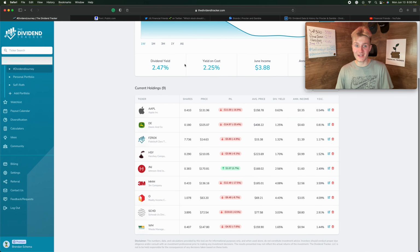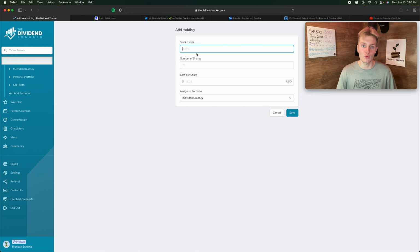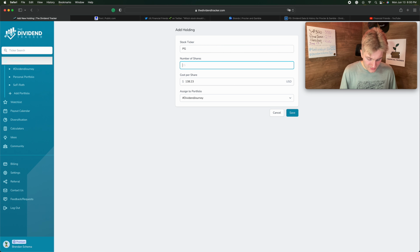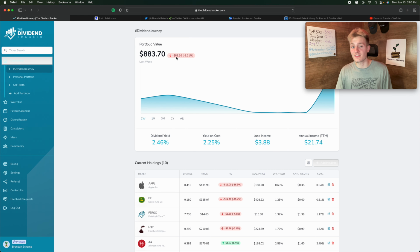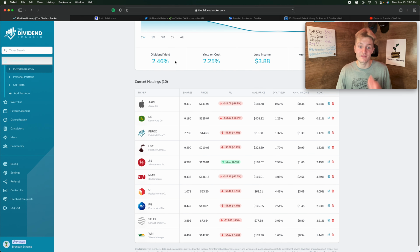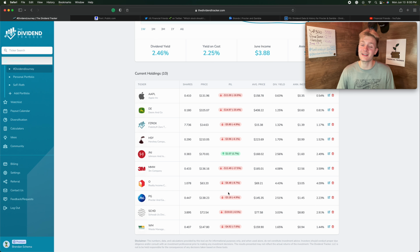So we did go ahead and add that position. You can see here, we're adding a holding, Procter & Gamble. We have 0.447 shares of Procter & Gamble at an average cost of $145.35. Now I'm going to be able to purchase more of this position at a cheaper valuation, which is very exciting because this stock is already down 5% since I last made the purchase.